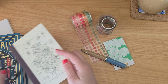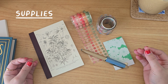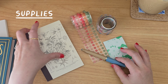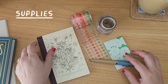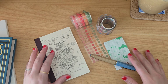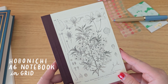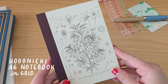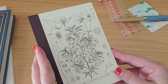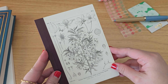Now, these are the supplies that I will be using for my commonplace book, and really the only things that you need to start are a notebook and a pen, but I want to walk you through the supplies that I got. This here is a Hobonichi grid notebook. I really thought about what I wanted for my notebook, and this fits the bill, both in size and format. This is the A6 size, and it comes in grid.